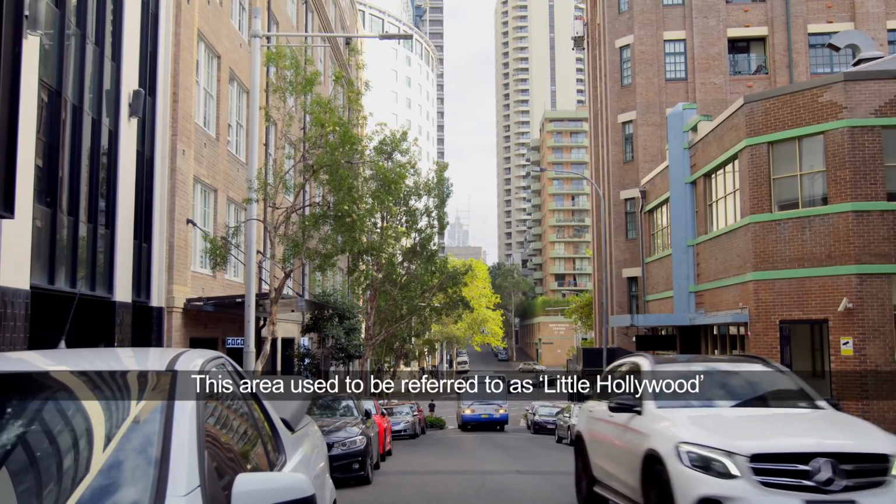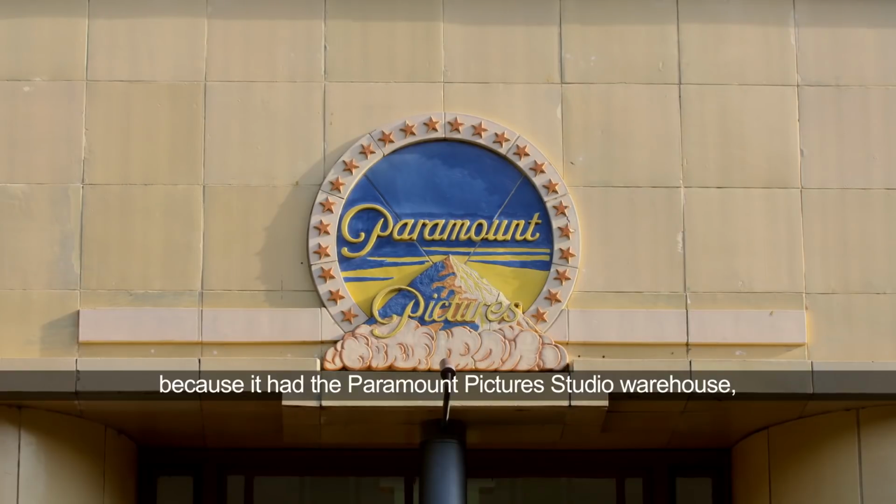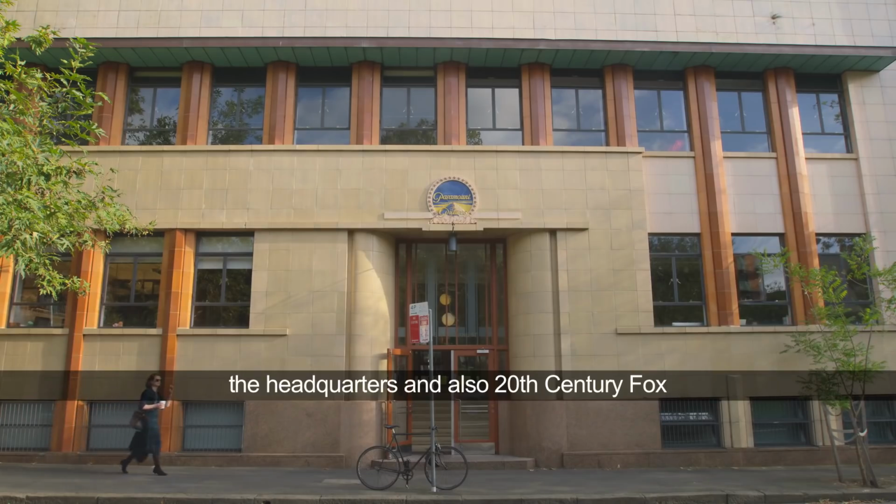This area used to be referred to as Little Hollywood because it had the Paramount Pictures Studio warehouse, the headquarters, and also 20th Century Fox.